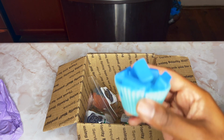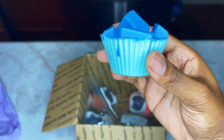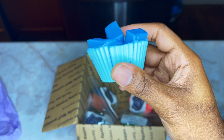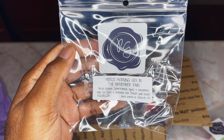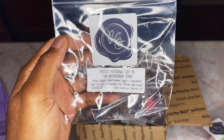Let's see here. Beautiful. Blue and like an aquamarine-ish color. All right, let's give it a smell here. Oh, this is beyond lovely. This is lovely, this is lovely.